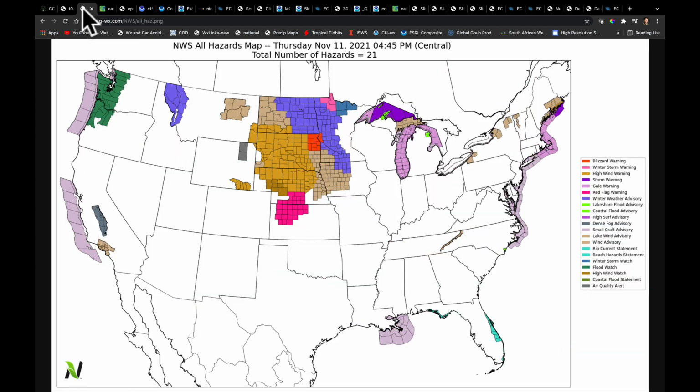But as it stands, we do have a pretty active all hazards weather map, including, starting from the west, some strong onshore flow giving us a flooding corridor in parts of the Willamette Valley, getting up to the I-5 corridor around Seattle and the Cascades. We still have a winter weather advisory out for this part of Montana. Most of these are wind advisories and wind warnings. This is a red flag warning, but the dark red you see right here, that's actually a blizzard warning. And we've got a winter weather advisory right in through here, and a winter storm warning here. So this system is really going to pack a punch.